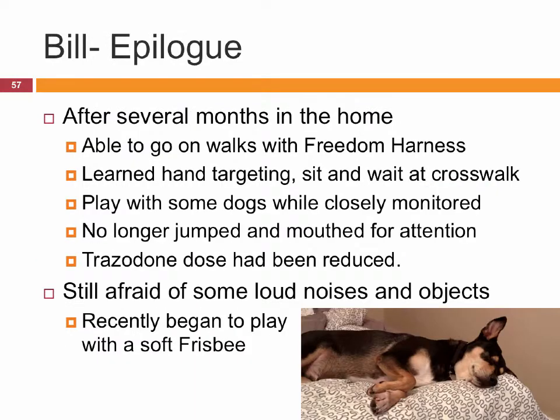But we got another update. Several months after he got adopted, we got a lovely update, and these are the ones that make me do what I do, right? He was able to go on a walk. A year later, he was able to go on a walk. He had to wear a freedom harness and no-pull harness. That was humane, because he still would do that kind of darty thing sometimes, but he was able to go on a walk. He couldn't walk when he was at the shelter.